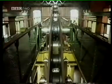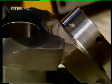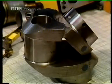But sometimes they would work perfectly for hours, days, even years. And then, for no apparent reason, a metal component would break right across. No sudden increase in load or stress. The metal had failed by fatigue.